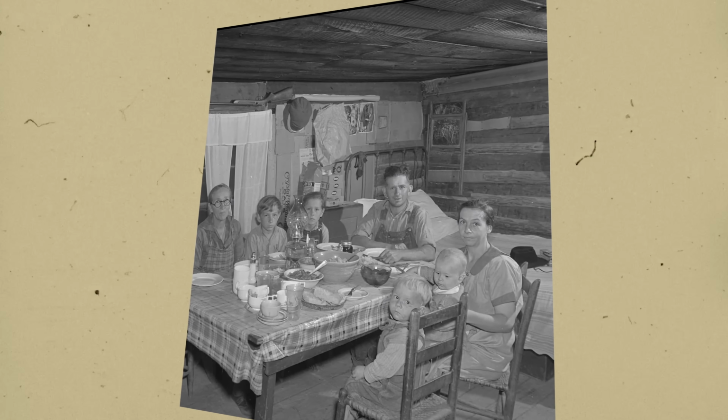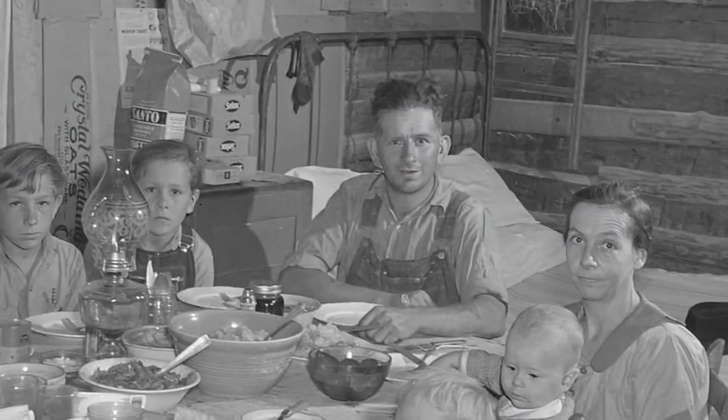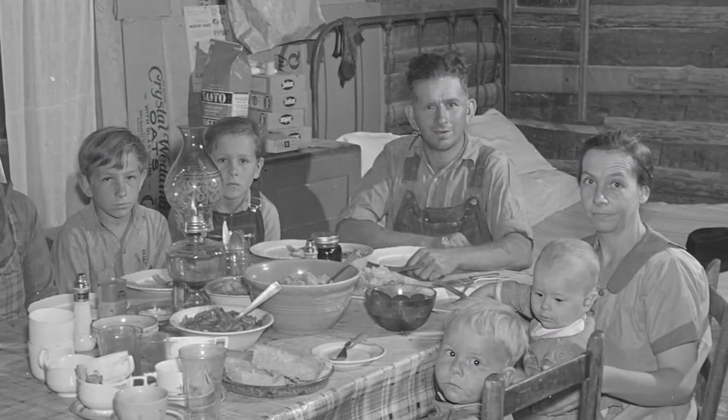A rural family gathers for dinner in Claiborne County, Tennessee. Seated around the table, they share a simple meal made from food produced on their own farm.